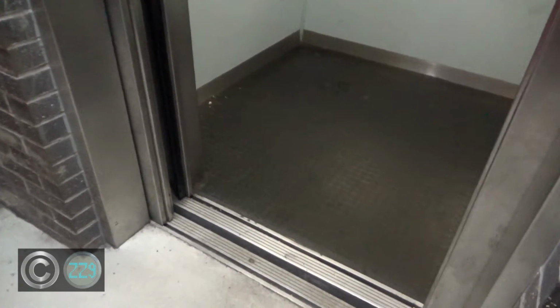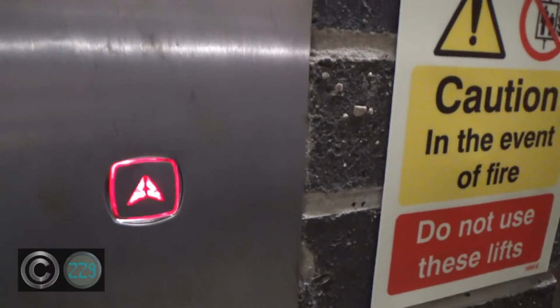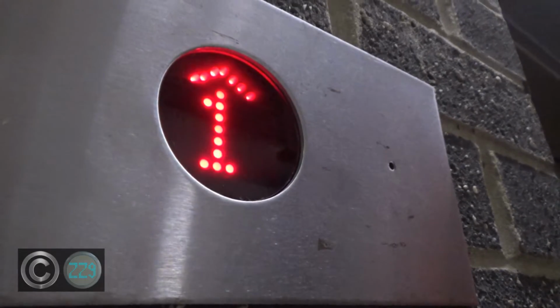Stand clear of the doors. Stand clear of the doors. Thank you. Let's listen. That's it for this lift. Alright, now we're at the other lift. These buttons are awfully high. Oh, hello, another nice motor.